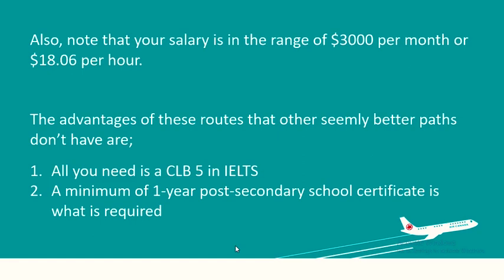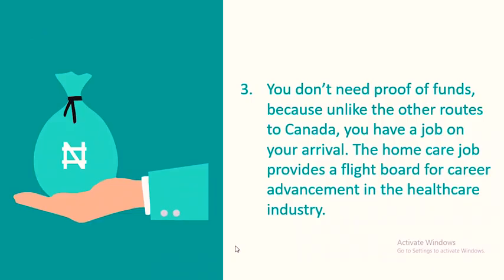Well, the advantages of these routes that other similarly better paths do not have are: all you need is a CLB-5 in IELTS. A minimum of 1 year post-secondary school certificate is what is required. You do not need proof of funds because, unlike the other routes to Canada, you have a job on your arrival. The home care job provides a launchpad for career advancement in the healthcare industry like nursing assistant, medical assistant, registered nurse, health information technician, dietitian, pediatrician, and the list goes on.